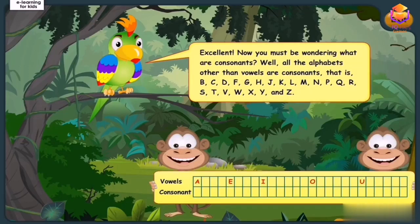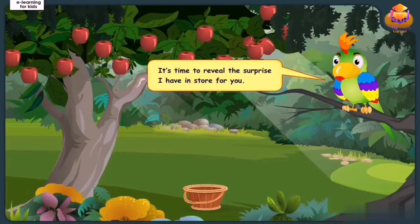Excellent! Now you must be wondering, what are consonants? Well, all the alphabets other than vowels are consonants. That is, B, C, D, F, G, H, J, K, L, M, N, P, Q, R, S, T, V, W, X, Y, and Z.